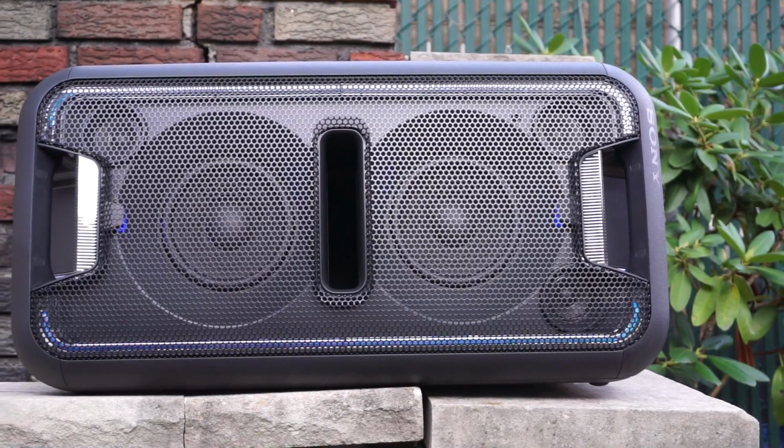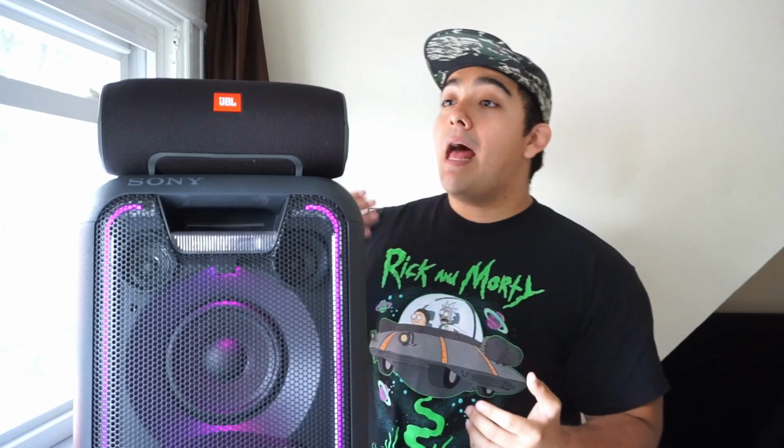But even though the Sony XB7 can get much louder than the JBL Xtreme, when the XB7 is at 100% volume, there's a lot of distortion going on and there's a lot of rollout from the bass, which muddles the overall sound. In most cases, I feel it's unusable. I think the Sony XB7 sounds best when it's at 75% volume, which means it's going to achieve the same loudness as the JBL Xtreme at 100% volume with an average decibel reading of 81 to 83 decibels.